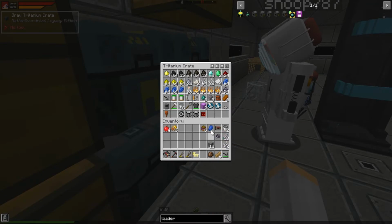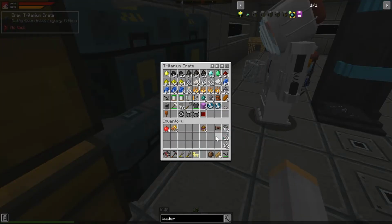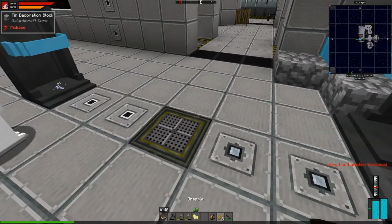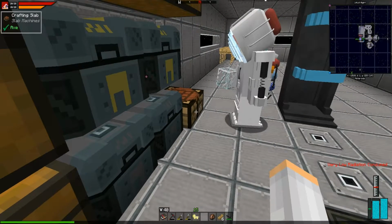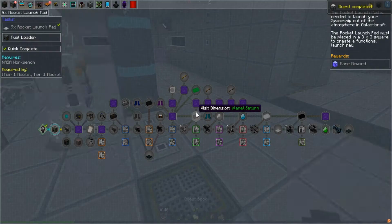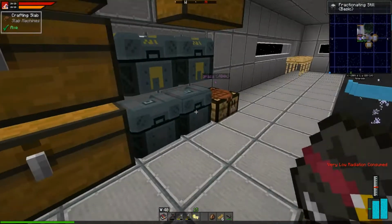Okay, let's make this thing. A couple of electric coils. The tank, only copper. Make that here. 3? No, just 2. Okay. And the machine frame. Bam. Fractionating still. Nice. Perfect. Place that sucker right there.